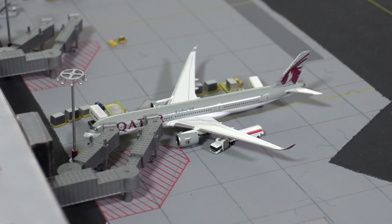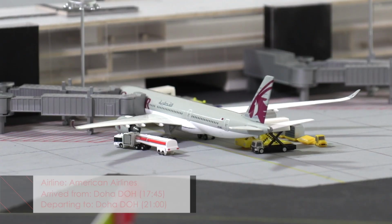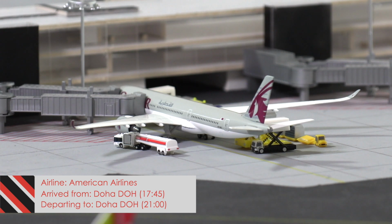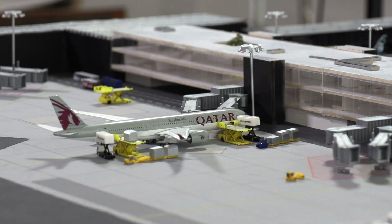And then we have this Airbus A350-900 of Qatar Airways, where we unfortunately have to say that the turnaround is not going according to plan. The aircraft came in from Doha around 5:45 in the afternoon and was supposed to leave at 2100 hours, but the aircraft is still being loaded with cargo, catering as well, and is also still being refueled, which means that boarding hasn't started yet, so the aircraft will remain here on the airport grounds for at least another 20 to 30 minutes before it will be ready for its flight back to Doha.